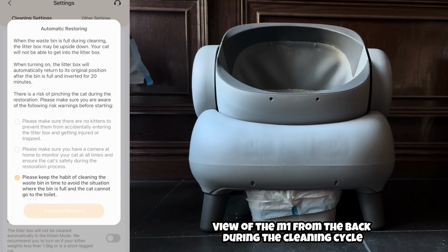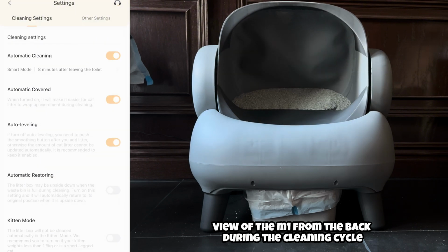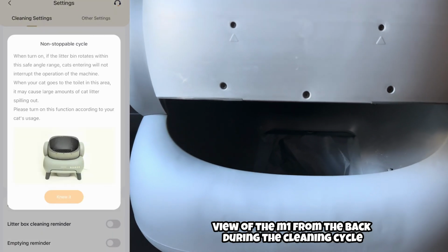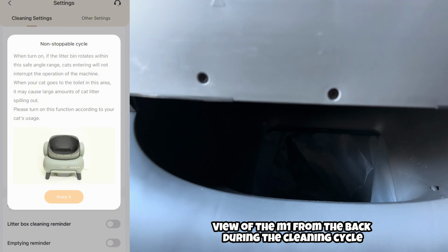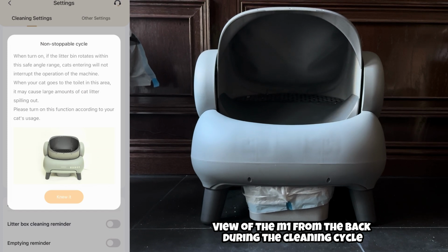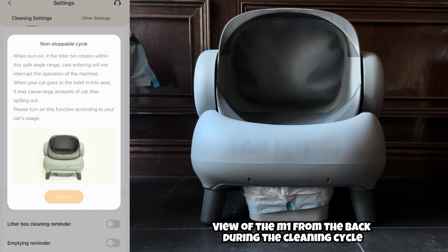Then there's kitten mode, which basically makes it so your litter box will not automatically start its cleaning cycle on its own. So here is an interesting feature, and it's the non-stoppable cycle. So when it's turned on, if the litter bin rotates within the safe angle, cats that are entering cannot interrupt the operation of the machine.